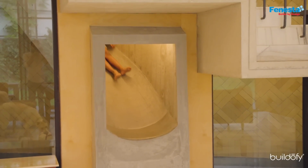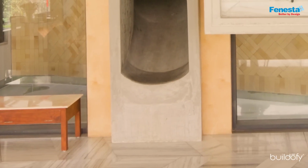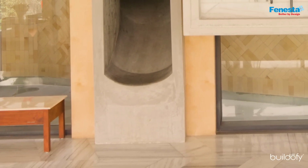Another unique and interesting feature which we've done for the first time in this house is the slide, which was, again, completely a client's requirement. They said that they want a slide in the house. From day one, they had the idea, and the slide is really not meant for the kids, it's meant for everybody in the house, and everybody does use it, is what I've come to know.